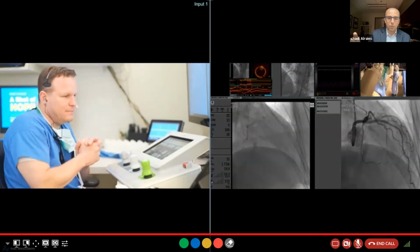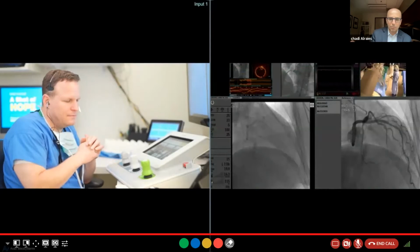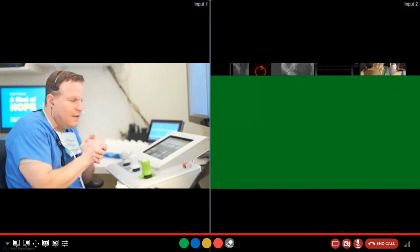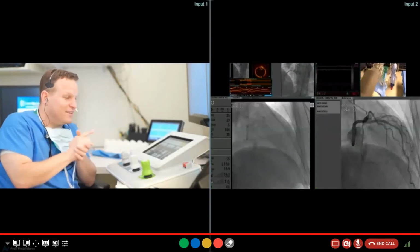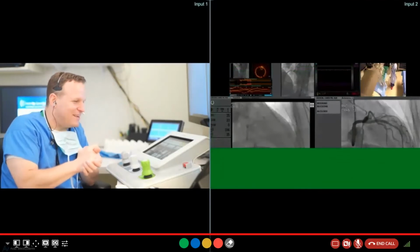How much did you notice radiation? Maybe you're keeping track of your own radiation dose since you acquired Corindus, the robotic system, compared before and after? Unfortunately, not as much as I want, because I do a lot of TAVR cases and that sort of thing. We haven't quite figured that out yet.